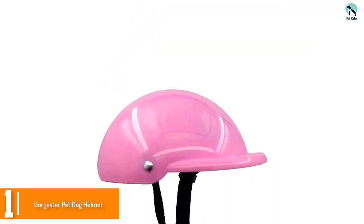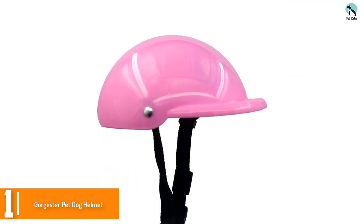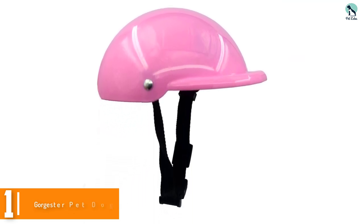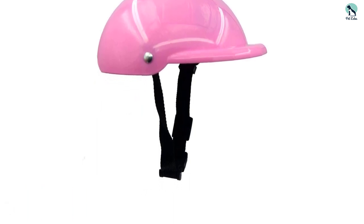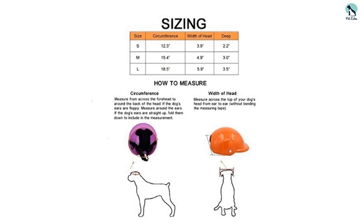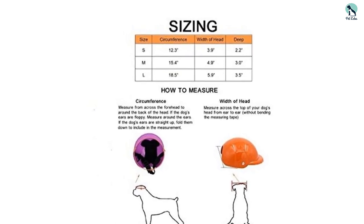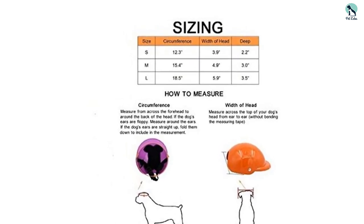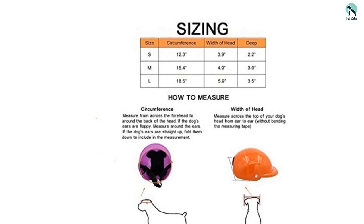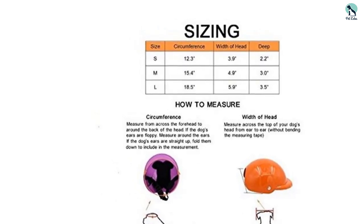The helmet also features a layer of padding inside, providing an extra layer of comfort and protection for pooches. It's available in 3 different sizes, ranging from small to large, so whatever breed of dog you have, you can rest assured they're covered. Owners say that the helmet fits well, thanks to its dog-friendly shape and adjustable chin strap. Its vivid color also looks extremely cute, and helps puppies be seen on the road.